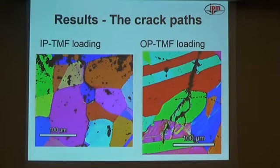In order to investigate crack propagation, longitudinal cuts were prepared from the tested specimens and investigated using the electron backscatter diffraction technique. The image on the left side confirms that the crack path follows the grain boundaries in in-phase loading, while in out-of-phase loading, transgranular crack propagation is typical.